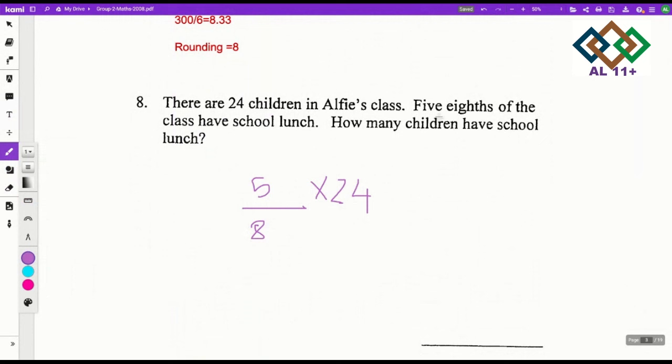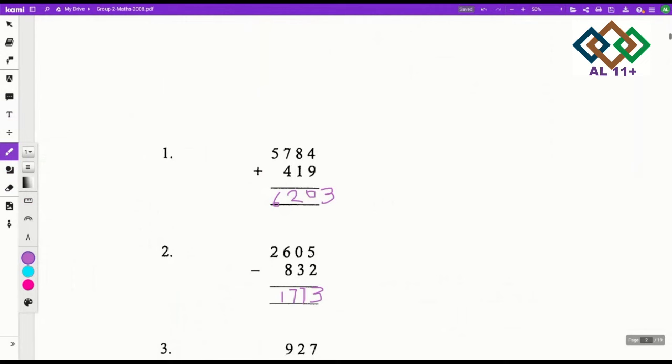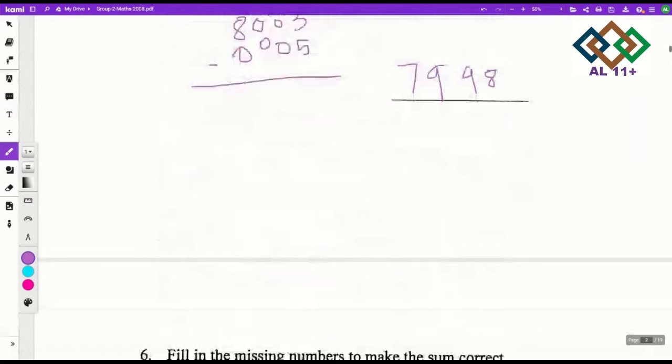We have written 5/8 of 24. You just need to find that out. We can simplify that. That's 1 and that will be 3. So then you just multiply 5 multiplied by 3 is 15. How many children have school lunch? So you know that it's... sorry, I came back. So you know how many children have school lunch? And if you do that, you know that it's only 15 children have school lunch.